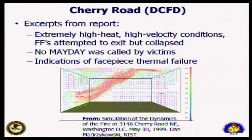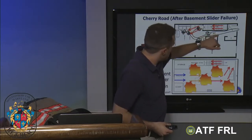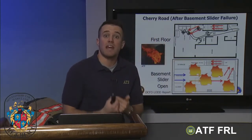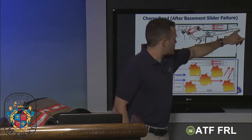So straight from the report, high velocity conditions, and the firefighters attempted to exit. All of a sudden, they realize they're in a bad spot. The gear works by absorbing energy. By the time they realize they're in a bad spot, they try to leave. So they try to go out the same way they came in, just like people do in fire situations. We want to get out of there the fastest way possible. Usually we follow the hand line, but in this case, you're following that flow path the entire direction.